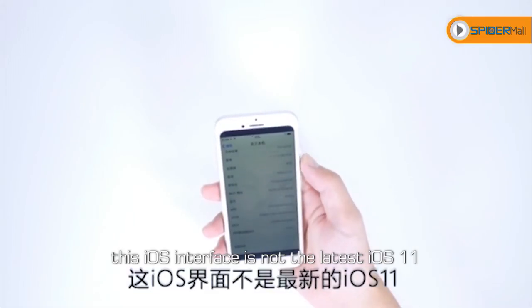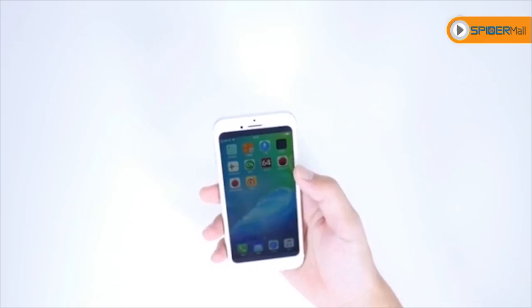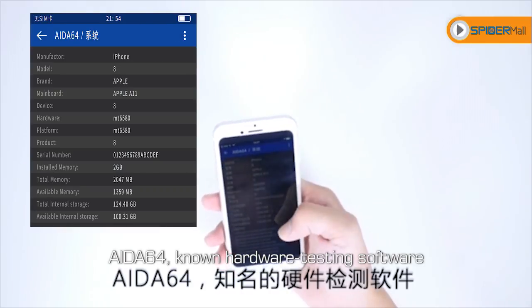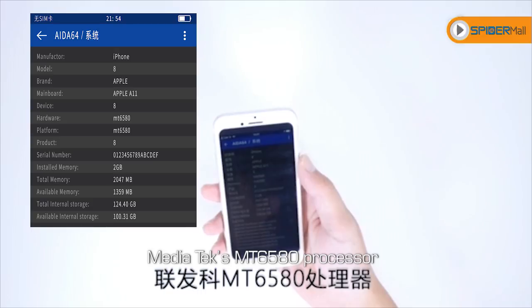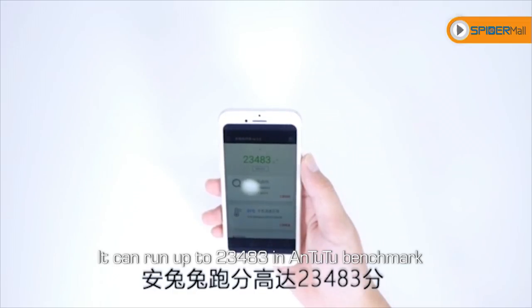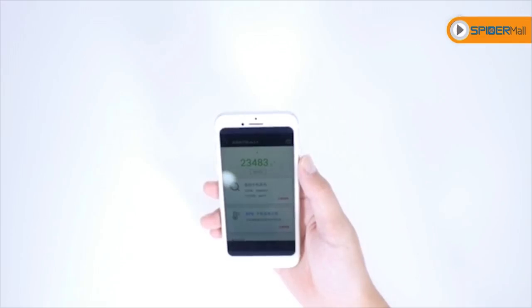This iOS interface is not the latest iOS 11. Not careful. Negative comment. We downloaded several testing software. IDA64, known hardware testing software: 2G RAM, MediaTek's MT6580 processor. Let's run the phone for scores. It can run up to 23483 in the Antutu benchmark. It seems a little unreasonable.